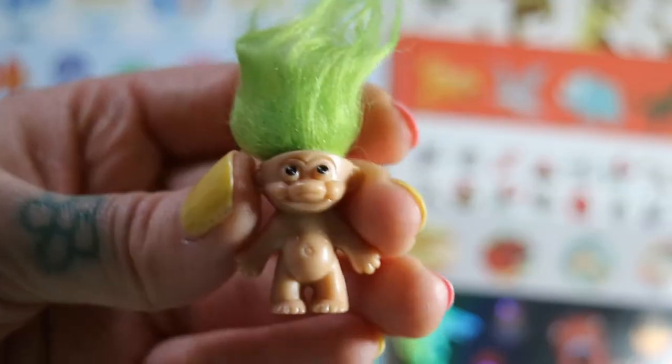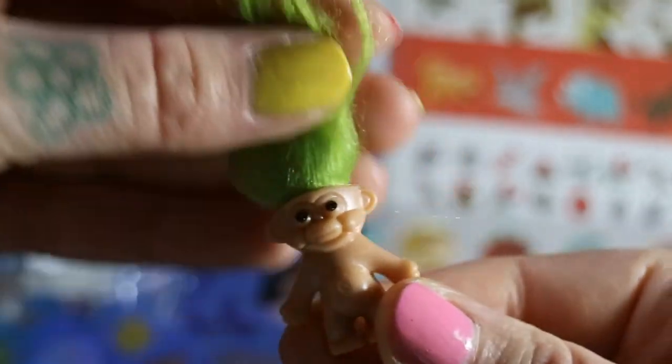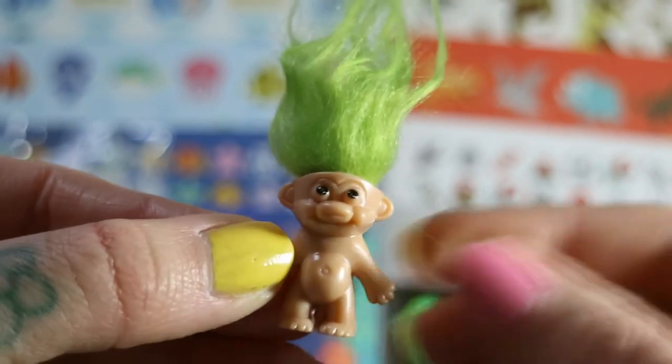And then they didn't have bugs. The one failing of this toy shop is that they didn't have plastic bugs, but they did have tiny troll dolls. So I got a troll doll and I'm gonna put this guy on the jumper instead. Or maybe as well as. Kids still like bugs, right? Surely there's a little plastic bug I can get from somewhere.